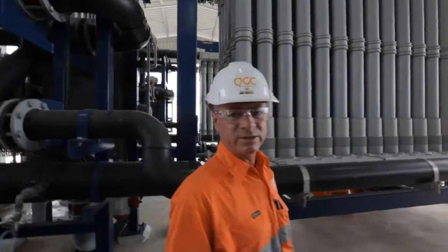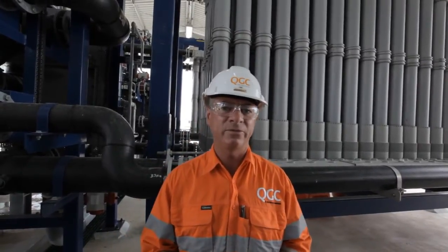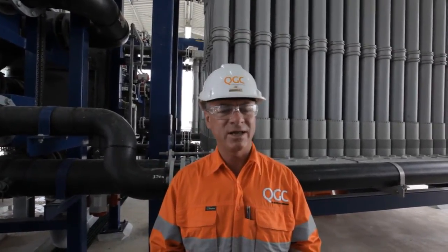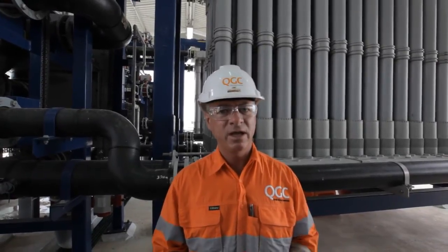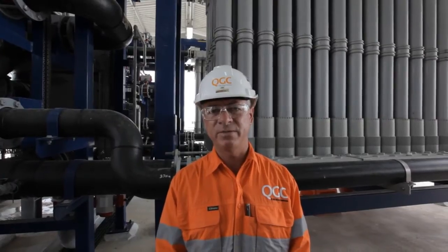The microfiltration is a series of straws. The water is pushed through the outer edge of the straw and then up through the centre, which takes the next level of solids out of the system. Each vessel you see behind me here has a surface area of about 50 square metres.